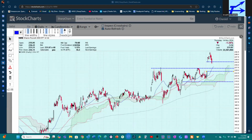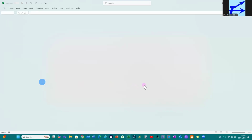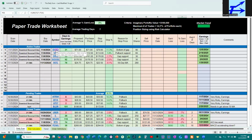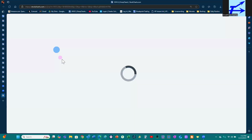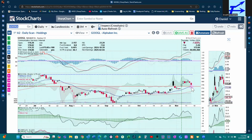The last thing I'm going to do is show you the daily scan. Some of ours got stopped out today. So these are the ones still in. We'll take a look at each one of these. DocuSign started to pull back, but it's still above the stop level. Google definitely pulling back and getting close to the stop. The stop now is right at the 21-day moving average. So this one really needs to turn around here, and it would be positive if it does, although it would be right where we have our stop anyway. But this could easily get stopped out soon.